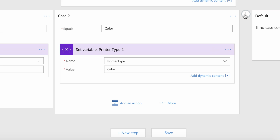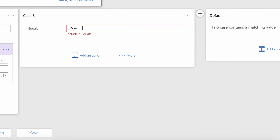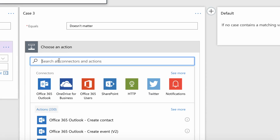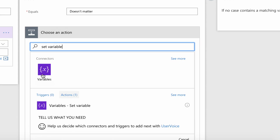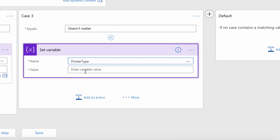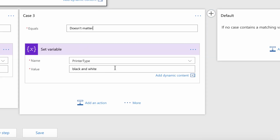Now you'll note that I'm using lowercase for the values. That's actually on purpose because I'm going to use those values later on in sentences, in pre-written statements. So I want them to match up. I'll know later on that if I ever want to use the value in a sentence, it can't start a sentence, it will not have a capital letter. And like I said, that doesn't matter. We'll just default to black and white because that's cheaper.